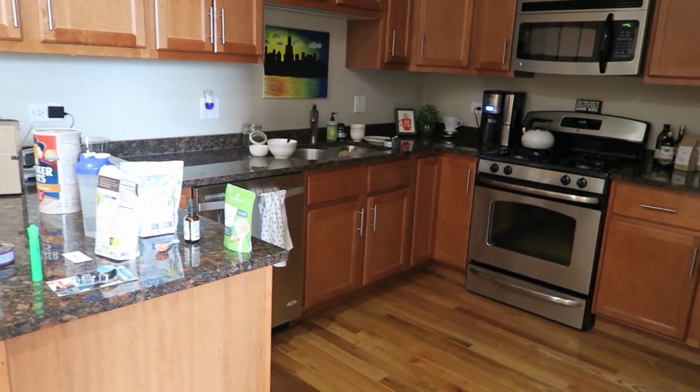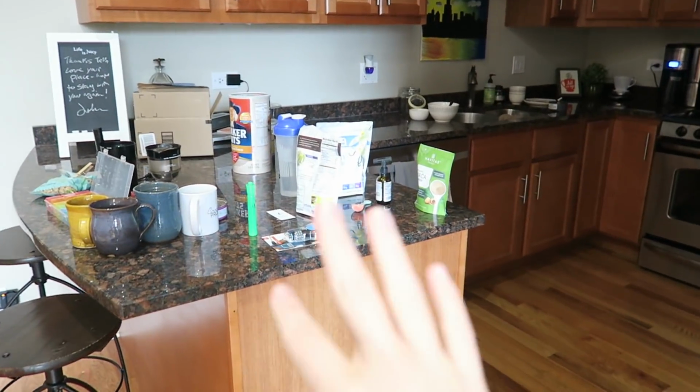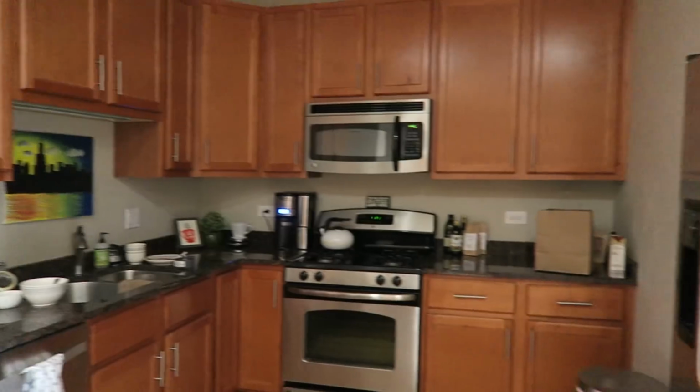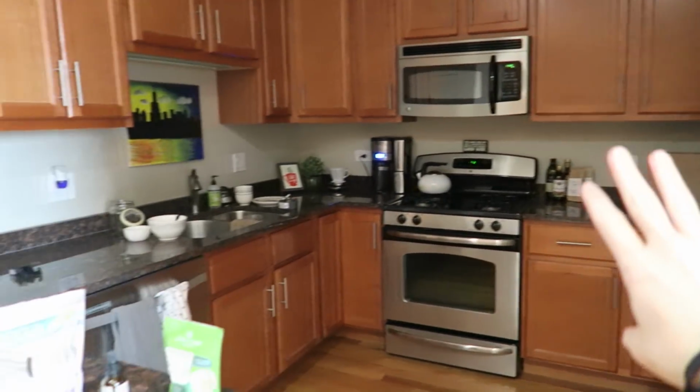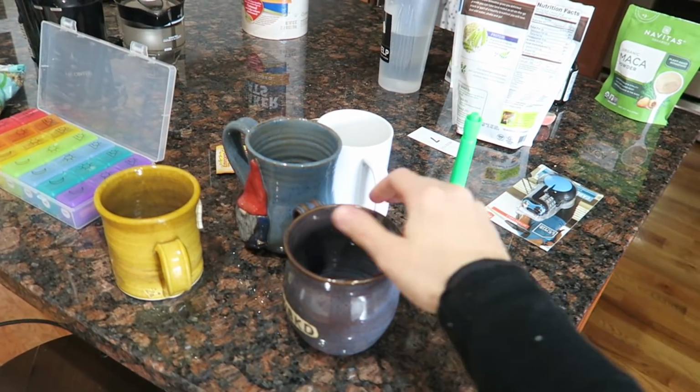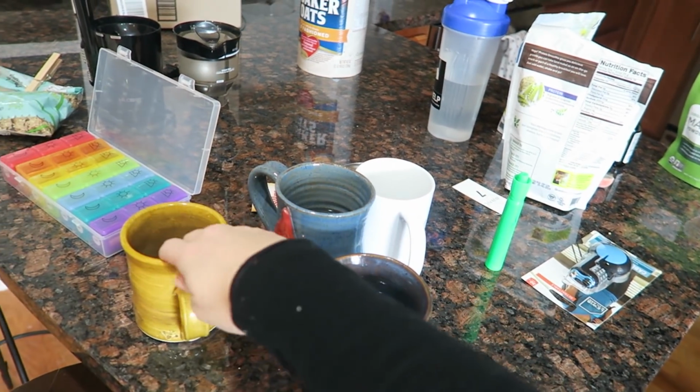Kitchen has not been fully cleaned out yet. A lot of the things that I use day to day are kind of just on the counter, so I can purge my cupboards and my refrigerator, but so far the kitchen still has some work to do. These are a couple cups that are my all-time favorite, and I will probably take with me to Italy.